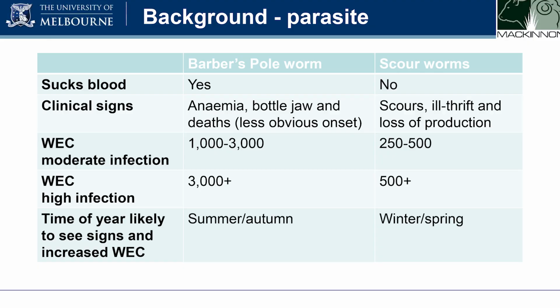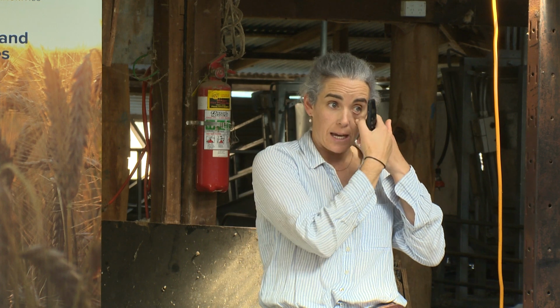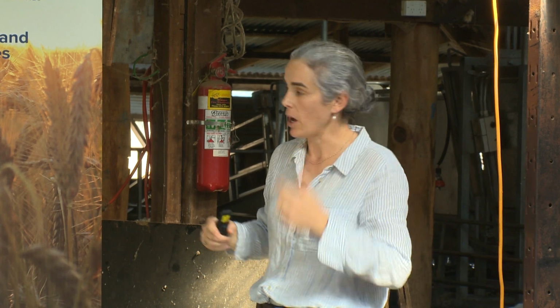So just a little bit of difference between barber's pole and your scour worms, because traditionally here we don't really see barber's pole that much in years gone by, but the last 3 or 4 years it certainly has raised its head. It sucks blood. Scour worms don't suck blood. Clinical signs, so you'll see anemia, which is pale gums, like if you pull their eyes down, it'll be pale on the mucosa under their eyes. Bottle jaw, so that's where you get the swelling, like fluid accumulating under their jaw.